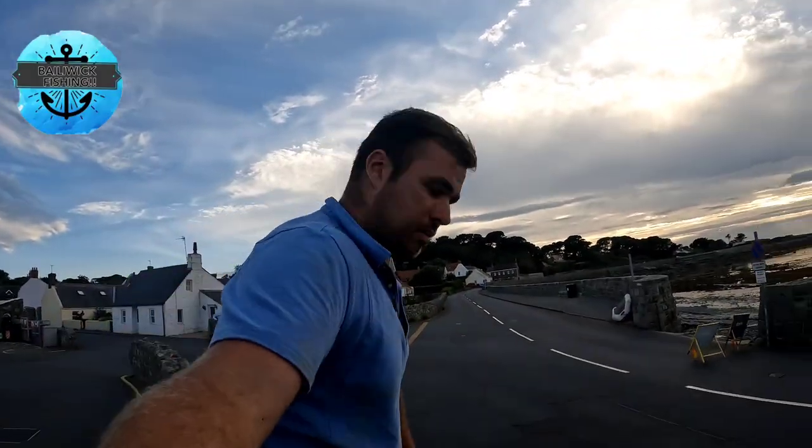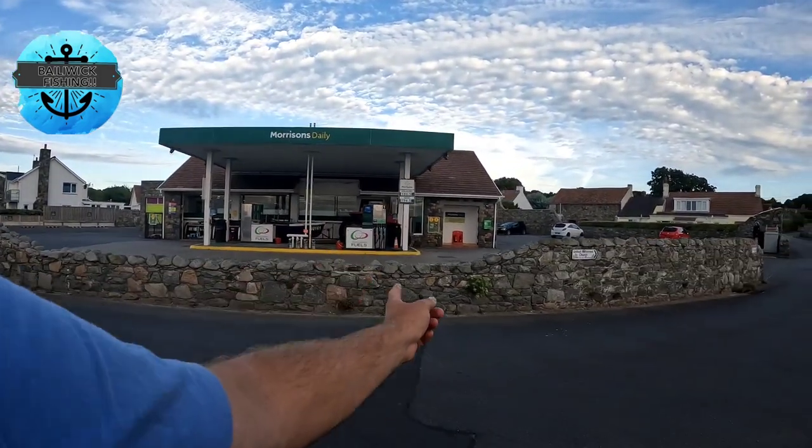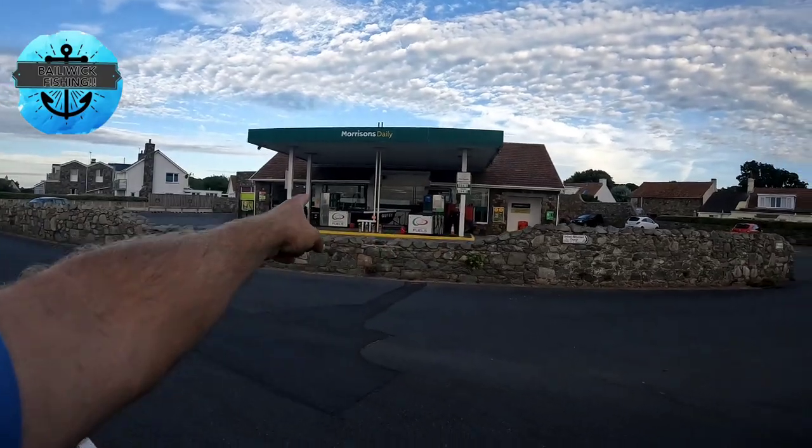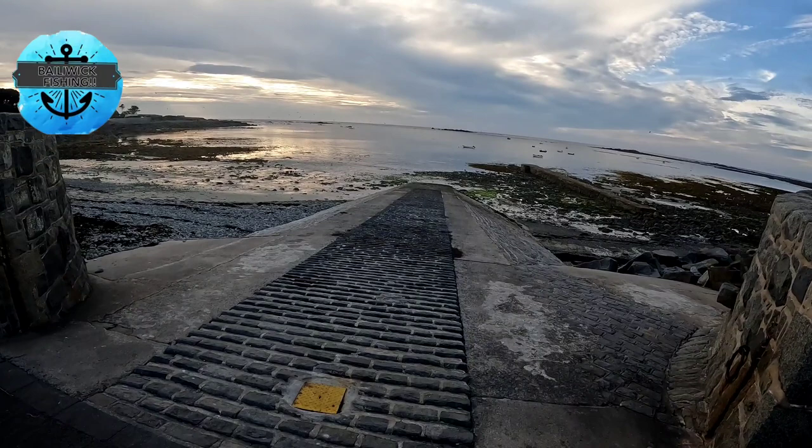Anyway, guys, just hopped over the wall from the petrol station. You can see how close it is here. This is just an example of what things are like in Guernsey. Petrol station and the tractor. He's going to drive out of here and drive straight down the slip, and there we go.